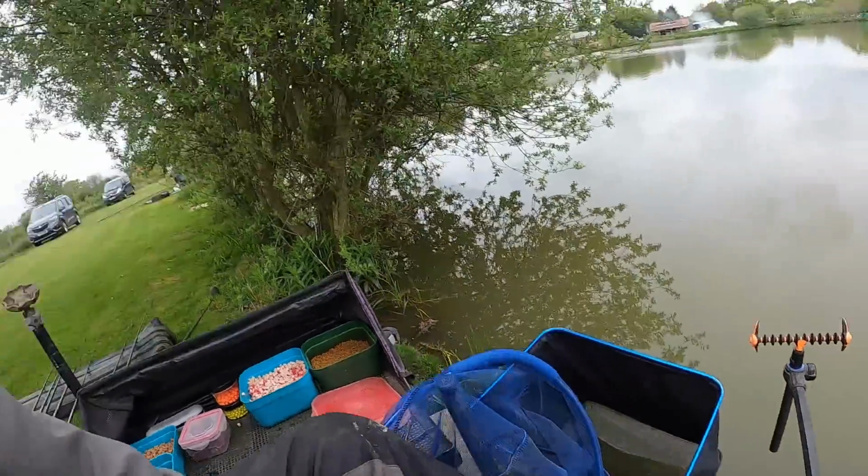Right, what are my tactics? Fancy practicing a bit of shallow fishing. I haven't done it for a while, so I want to just do a bit of practicing, bit of mugging. So that is one plan. I can put the bomb over the top of that. I can go further out with the pellet waggler. I can put bomb over those as well.